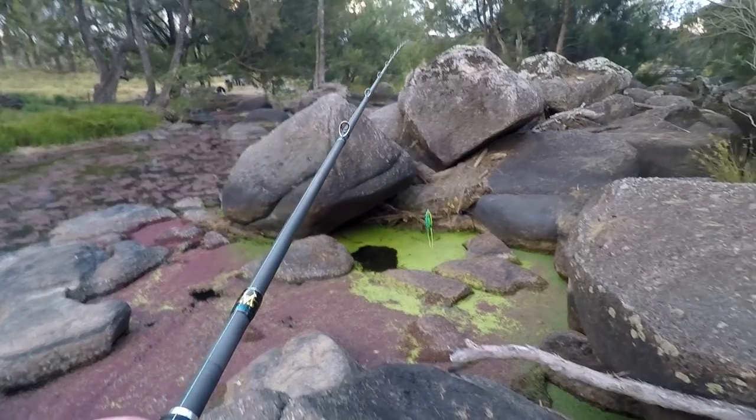It only takes that one time to put it in that pocket of duckweed or whatever sort of floating cover it was, that's only in a foot of water. And it just exposes them every single time.